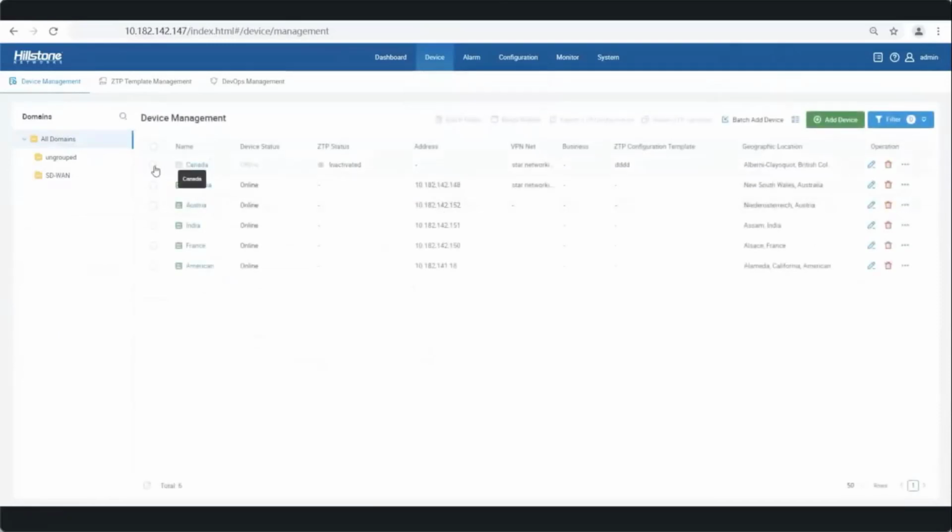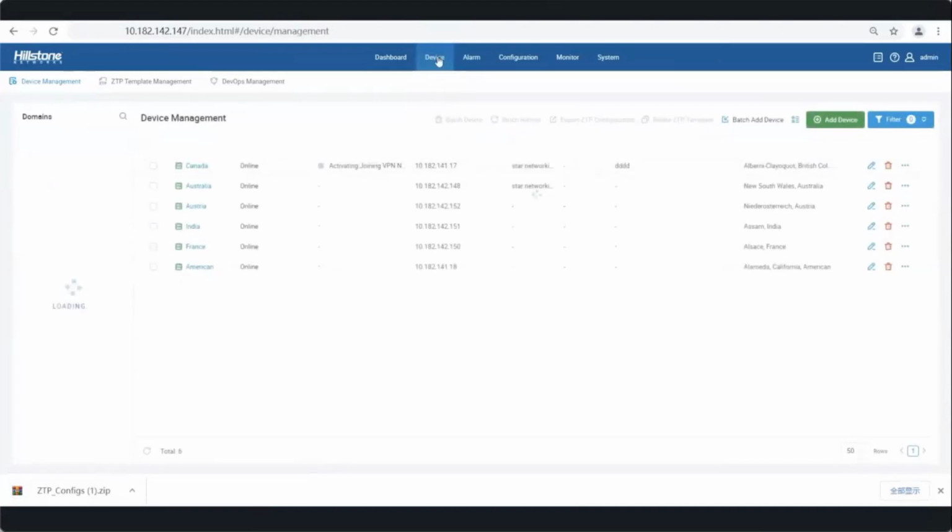Notice how the device isn't active yet. By selecting the new device and clicking Export ZTP Configuration, the bootstrap configuration will be sent over to the branch office together with the device. Now let's do a theoretical time skip where the branch office has successfully activated their CPE device. We can now see the ZTP status, which is activating and joining the VPN. And at this point, now we can say the device is officially activated.